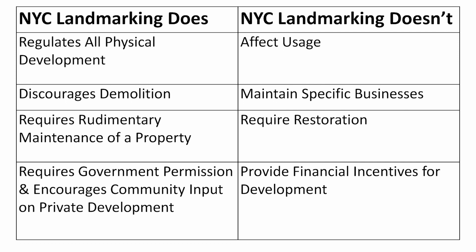It discourages demolition. There are landmark properties that are demolished. We see about a dozen requests a year, but by and large, it discourages demolition. It does not maintain specific businesses. People often are like, we need to landmark cafe, name your cafe. Cafe Edison, that was a famous one a couple of years ago. People were very upset. Oh my God, we need to save Cafe Edison. It's gotta be a landmark. Even if they wanted to landmark Cafe Edison, it would not have saved Cafe Edison.